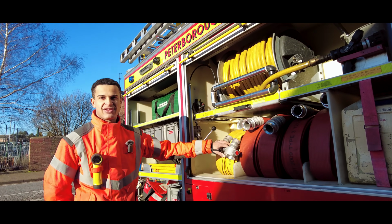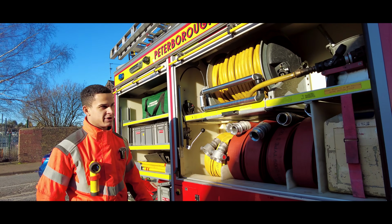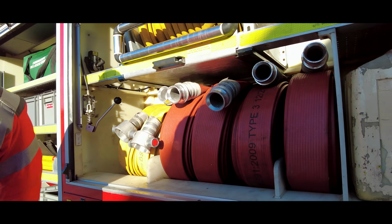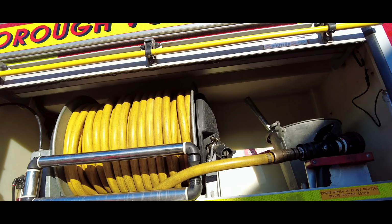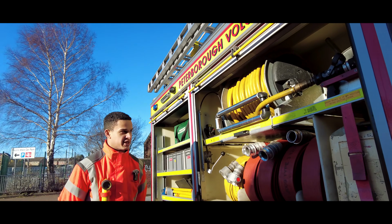Moving on to the centre of the appliance, we have the 2 Dutch rolled 51mm hoses. These are our lay flat hoses, so they'll be primarily for fighting bigger fires that we don't really want to use the hose reel for, where we need a bit more water. And we have our 4 70mm hoses, 71mm hoses. They're for mainly hydrants or fighting really big fires like field fires. We can use the ground monitor with that, or the water curtain, so they're really handy.